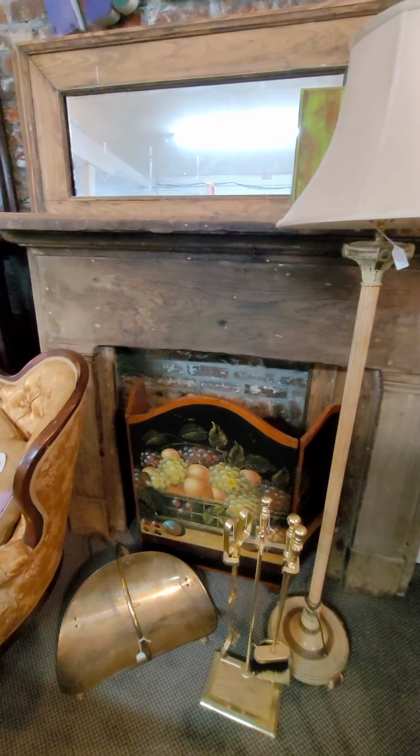Gold colored Victorian sofa. Old rocker. Steamer trunks are one of my favorite things. I have a couple of these.